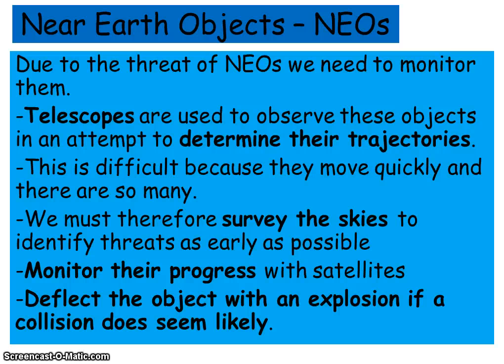So near Earth objects, we are constantly monitoring the skies to see if there's any large objects that are going to come anywhere near the Earth that can actually hit or cause us any devastation. We use telescopes to determine something called trajectories, and that's like the pathway that they're going to take. It's difficult sometimes because they move quickly and there are so many. We must therefore survey the skies to identify threats as early as possible, to hopefully, if it did come to it, then maybe deflect the object with an explosion if a collision does seem likely. Although I'm sure if you've seen some of the films, they're all very much glorified and make it look quite easy.